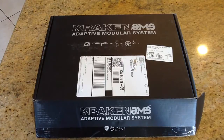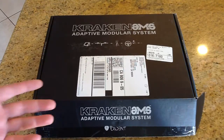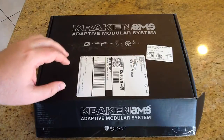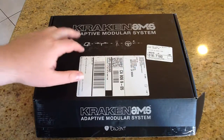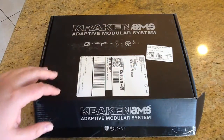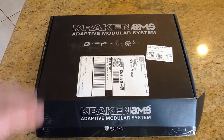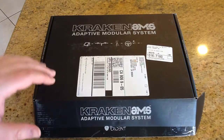Now, Trident makes a variety of different products you can see at their website. iPad cases, iPhone cases, and a bunch of other stuff that you want to be sure to check out. And then we've got new stuff coming out all the time, of course. This is part of their iPhone modular system called the Kraken AMS adaptive modular system. It's kind of funny. I posted a pre-post of this on my social media, and everyone's like, release the Kraken! So they're excited to hear about this product coming out.